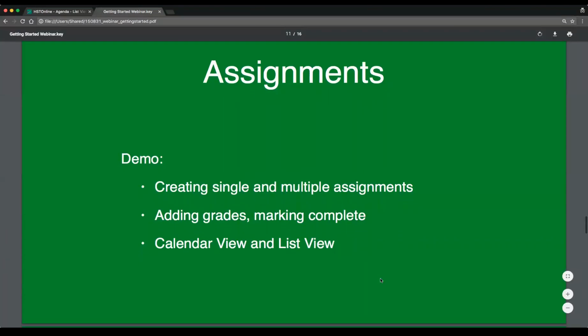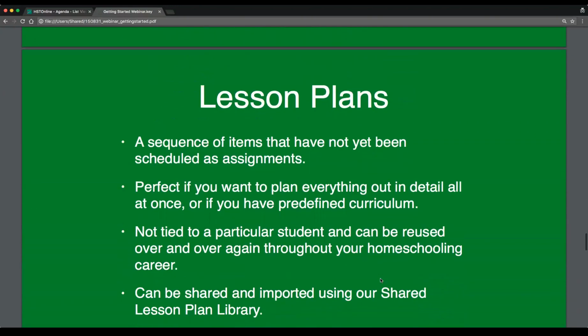Okay, so just to recap a little bit on assignments, what we did is we created single and multiple assignments. And we did that from the calendar view as well as the list view. We added grades to them and we marked them complete. So let's move on now to lesson plans.